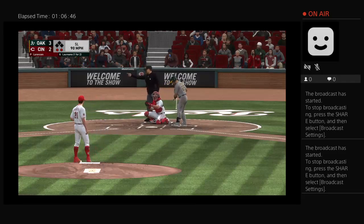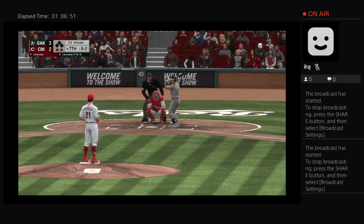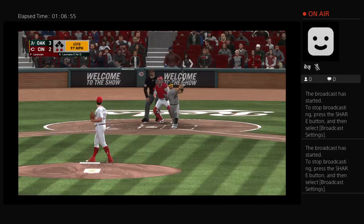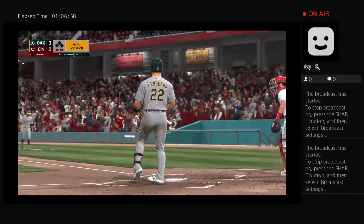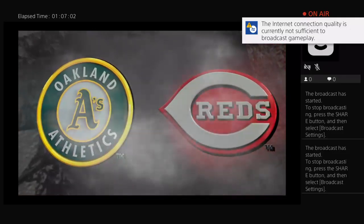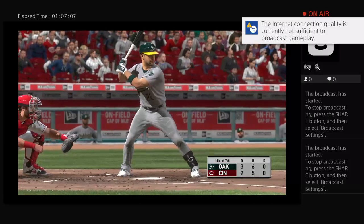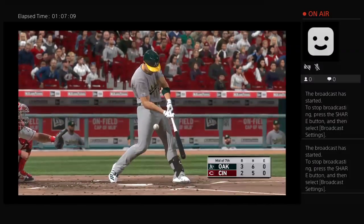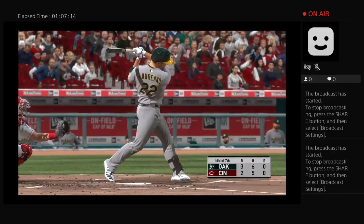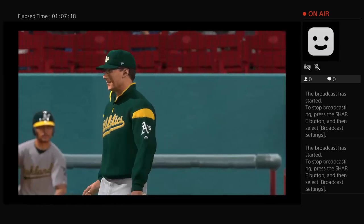Oh, he had him fooled there. No balls and 2 strikes. Struck him out. 1, 2, 3 go the A's, but they still lead it 3-2. Bob Melvin's going to make his way out for a conference at home plate.